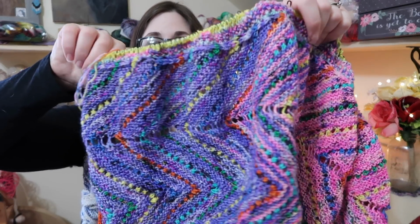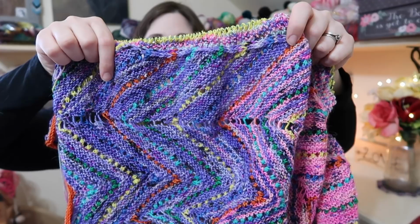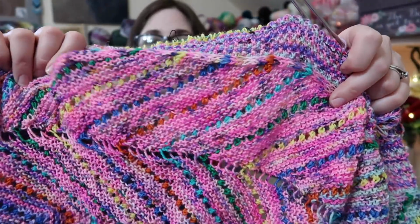So this, the purple is Nebula. This pink is Back to the Fuchsia.